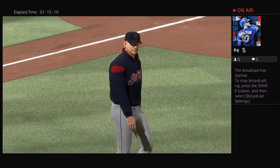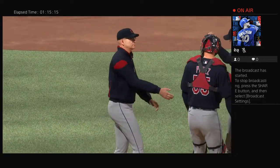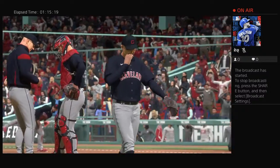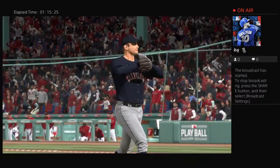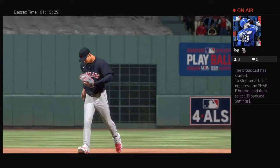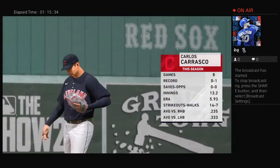Here comes the Indians manager to make that slow trip to the mound. And he's going to motion for his bullpen here. That'll do it for the starter tonight. Won't get a decision in this one, but except for a few mistakes, he pitched pretty well here this evening. Carlos Carrasco takes over on the mound here with nobody out in the 6th inning.